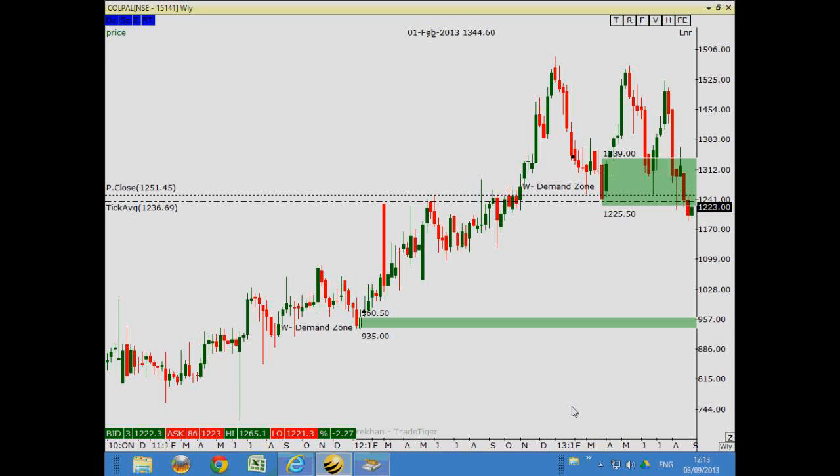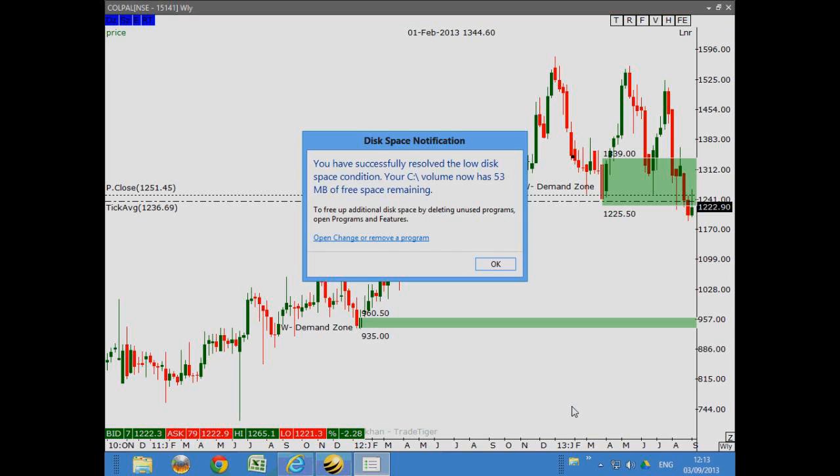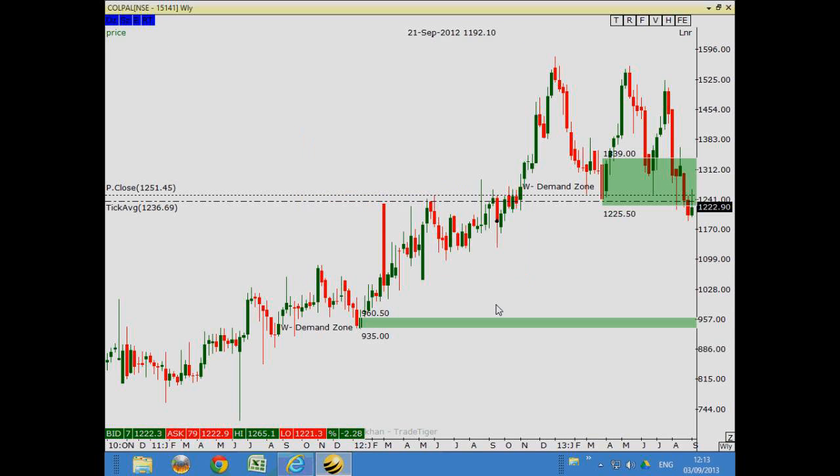In fact, in a short direction, in this stock at this moment, a very good reward to risk ratio exists. Nice. It has a very nice reward to risk ratio. If you sell it now, you can cover it back somewhere around 960. That would be a nice, good positional trade.